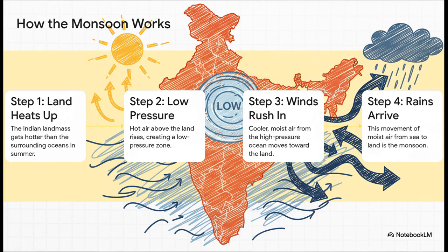First, in the summer, the huge Indian landmass heats up way faster than the oceans around it. This hot land then warms up the air right above it, causing that air to rise and create a zone of low pressure. Now, nature can't stand a vacuum, so cooler, moisture-packed air from the high-pressure area over the ocean rushes in to fill that gap. And that massive movement of wet air from the sea to the land, that right there is the monsoon.